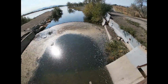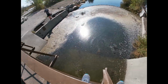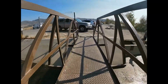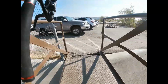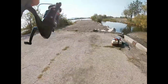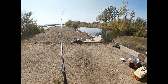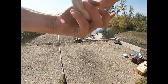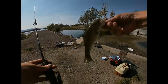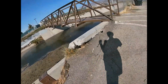Oh, got one. Oh, got one, guys. Oh, he's a good fighter. Oh, it's a largemouth bass. Sweet. Second species of the day on the gummy worm. Oh, gosh. Yeah, that also didn't take long. So apparently blue and green are the colors that are working really well. But guys, look at that. Whoa, nice little largemouth bass. Let's get him back in the water. Awesome. Let's get some more.